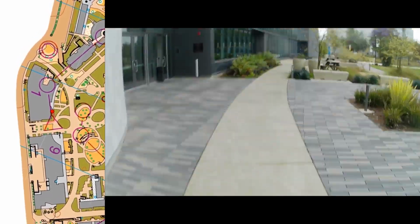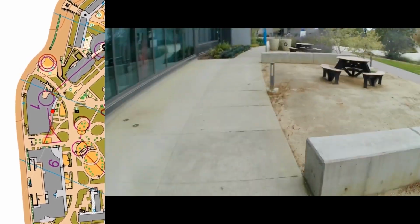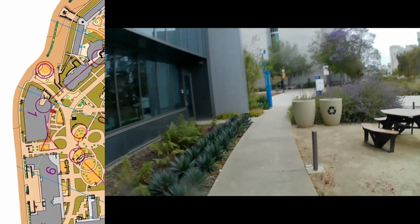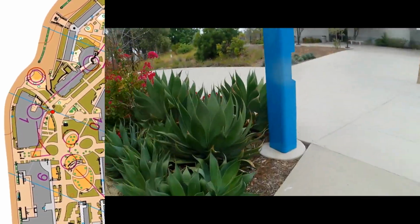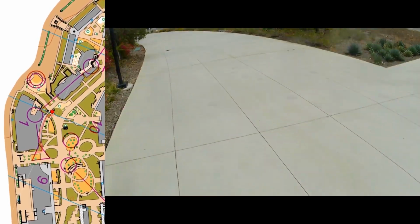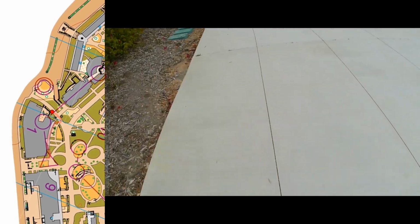There is one course for all the age groups, in case some of you don't know the format. One course for everybody. Morning races are the trial races, and afternoon races are the chase races.